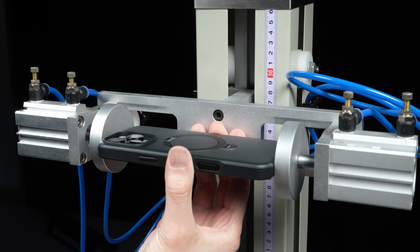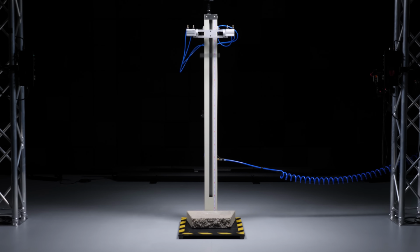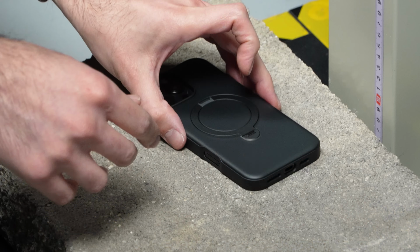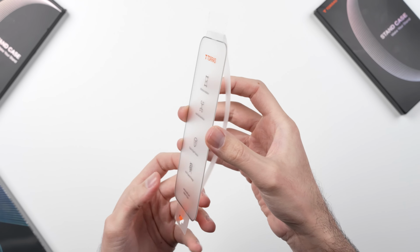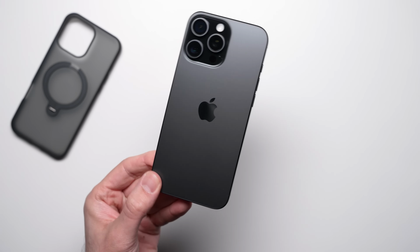But it's time to test this thing in 3, 2, 1. And whoa, the screen protector looks like it did its job, with the protector itself completely shattering. But peeling it off, the display underneath is still perfectly intact. Torres actually includes 2 screen protectors in the pack, so that way you have a backup if you need it. And of course, underneath the case, the rest of the phone is flawless.